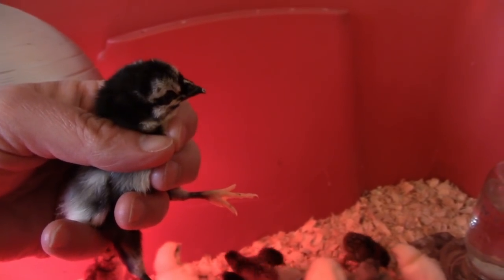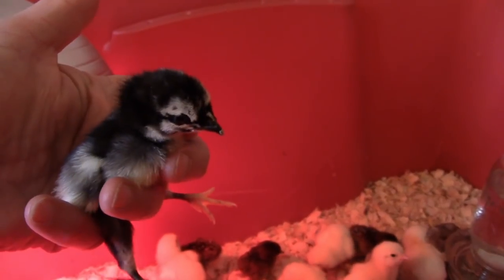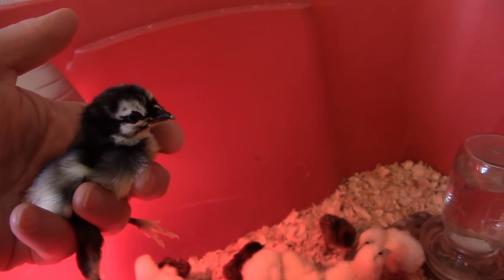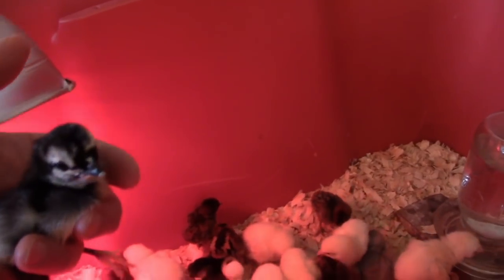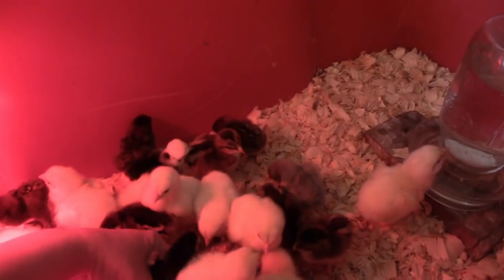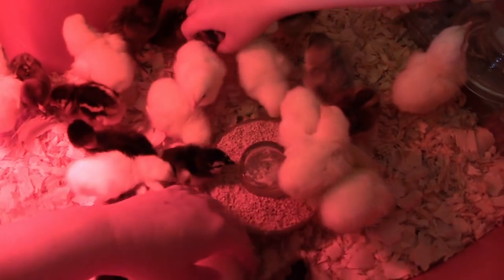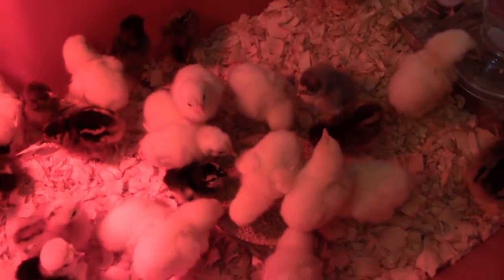At first, I thought he was Egyptian Fayoumi. Yeah. He acts just like Neville did when we got him. But I think he's the Sumatra. He just doesn't look like he's doing too good. So, I don't know. We'll put him down here and see if he wants anything to eat. Maybe he's like Neville, but then he'll grow up and be really hyper and spastic, just like Neville is. Maybe so.